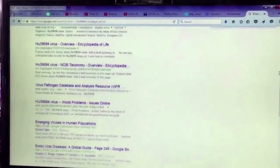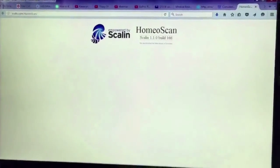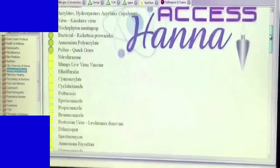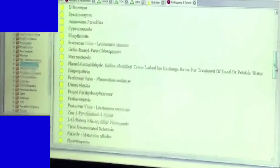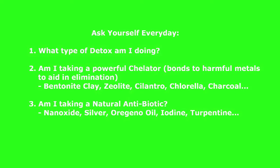So this is interesting. If this were me, I would definitely be on the nanoxide product to deal with this virus. And then we need to get you on a chelator for the cadmium. We're so poisoned from so many different angles that what I recommend is that people, even if they're healthy, think about every day, what type of detox am I doing? Am I on a chelator?